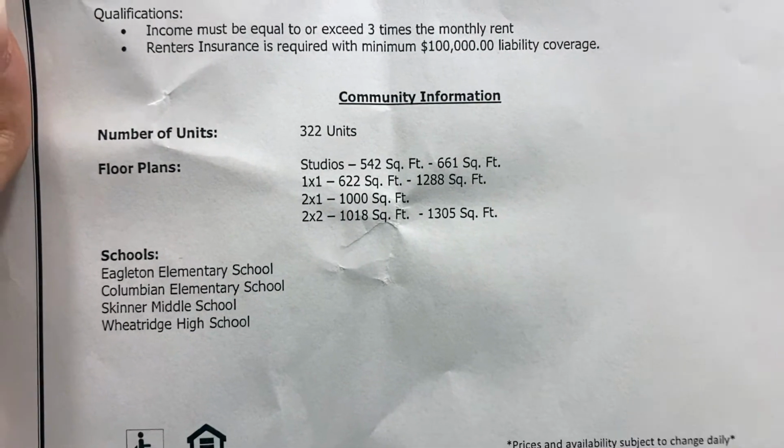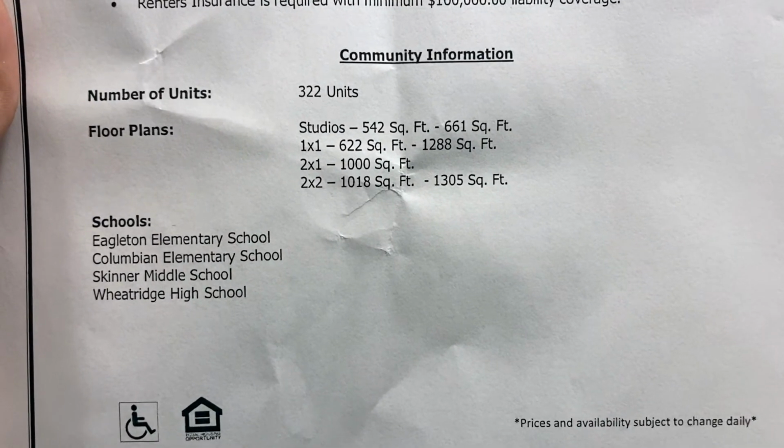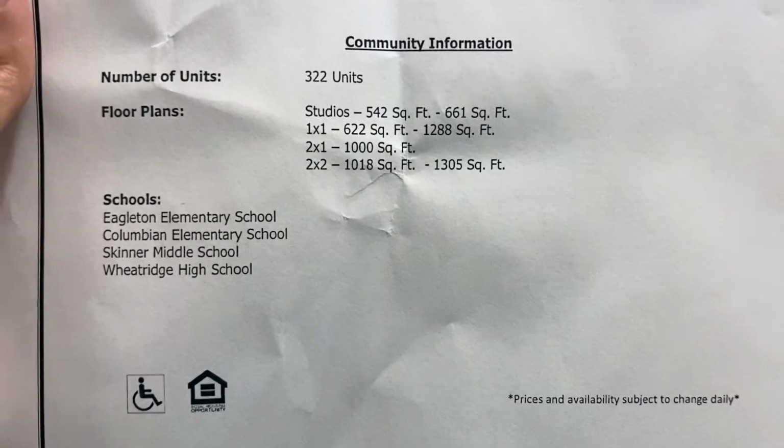Utilities are trash, which is $30, recycling, valet, $2 pest control, common area, gas and electric based on occupancy. Qualifications: income must be equal to or exceed 3 times the monthly rent. Renter's insurance is required with minimum $100,000 liability coverage. The number of units this apartment complex has is 322. You can see all of the square footage for the different unit types, and also a few of the high school, middle school, and elementary school options nearby.